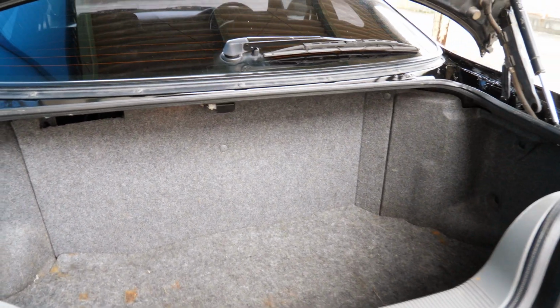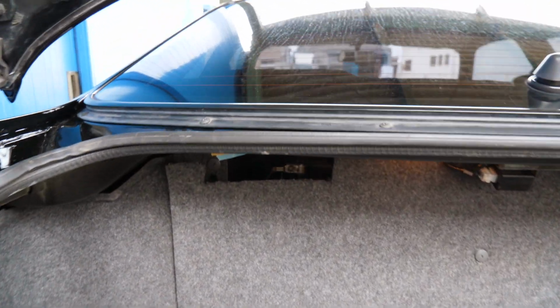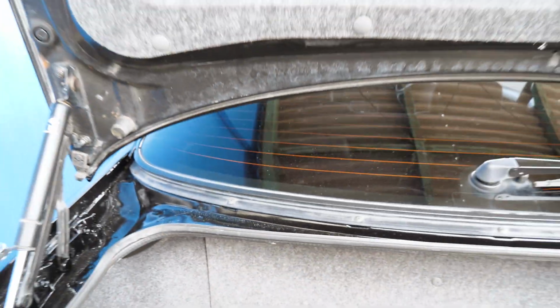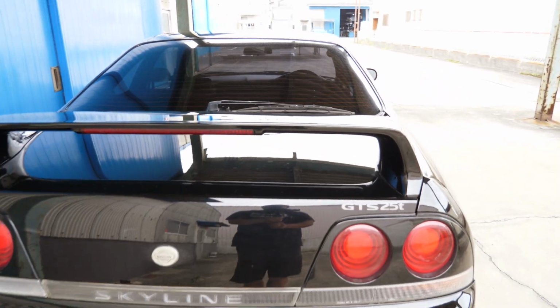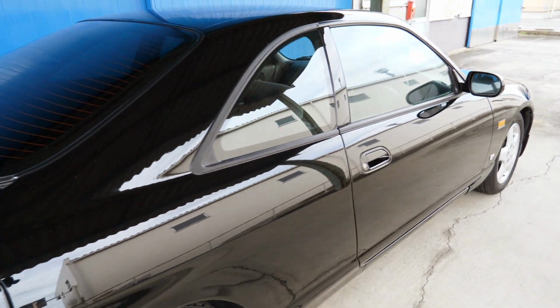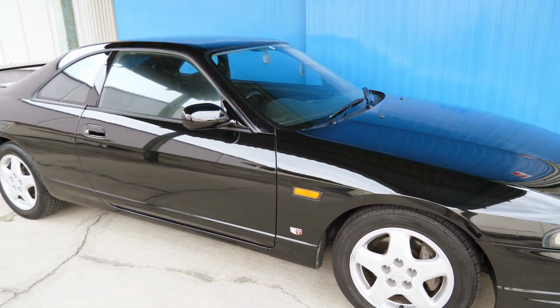felt carpeting there, but overall, yeah, still that's where the battery is. So if you guys can kind of see underneath here, oops, there you go. So that's all good, and that's shiny, fresh.